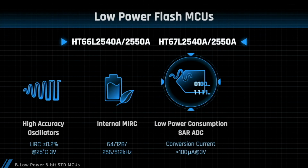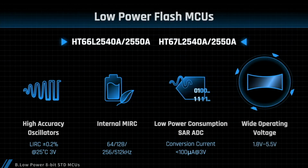The SAR ADC is a brand new design with low power consumption. The conversion current is lower than 100 microamps at 3 volt operation. And all of these MCUs support a wide operating voltage from 1.8 to 5.5 volts.